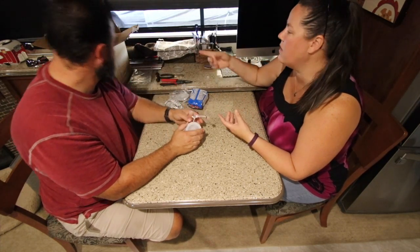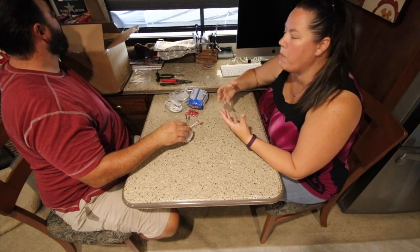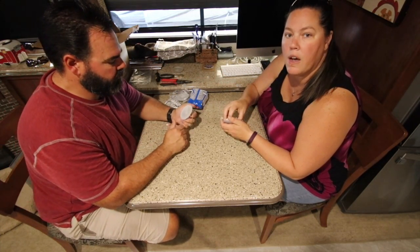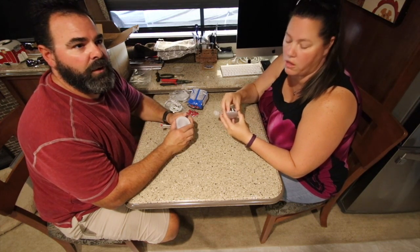And they sent us the other light that's behind you. They sent us a couple of lights. When we first took possession of our rig 2.5 months ago, there were only 4 lights that were dead. So in 2.5 months, that number has grown by 26 to 30.